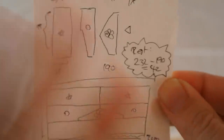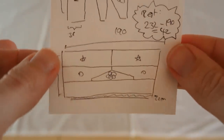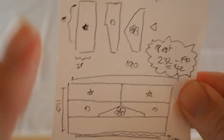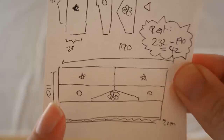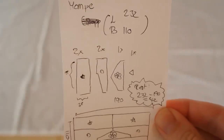And I probably will calculate a tiny bit more because I probably want to do French seams, because I do not have enough time to sew this because the kappougi took so much time. So probably French seams will be easier.